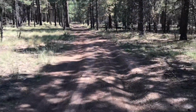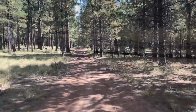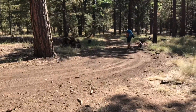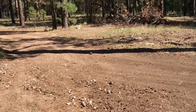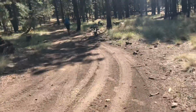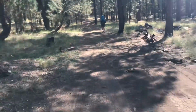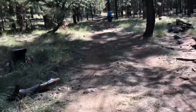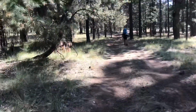Looks like we've got some flat road here for a bit. Okay, when you get here, you're gonna be making a right. Do not take 95, I think it's 95B, turn right. If I haven't mentioned it already, we're using Gaia. My first time using the app. I like it.